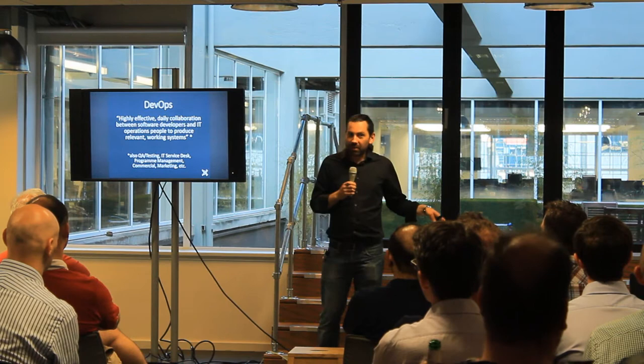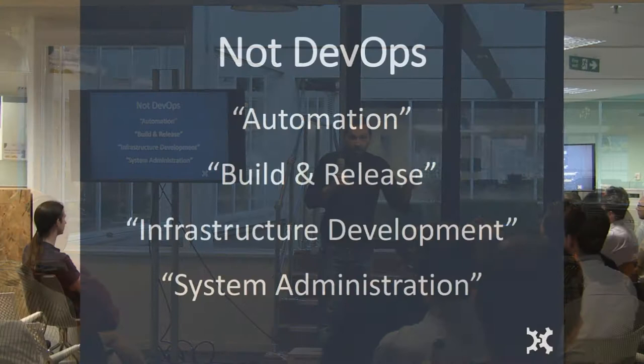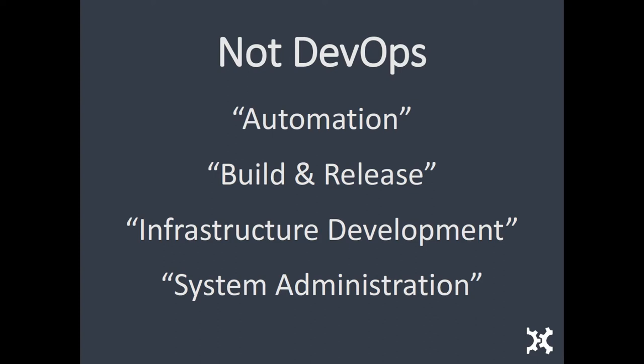There are obviously more people than just developers and operations people, so there are some other job titles on there, but it'll do. For me, it's definitely not just automation. It's definitely not just build and release. It's not just infrastructure development. It's certainly not just system administration. So that's where I'm coming from when I talk about DevOps. That might surprise some of you, but anyway. So we'll talk a little bit about collaboration first.